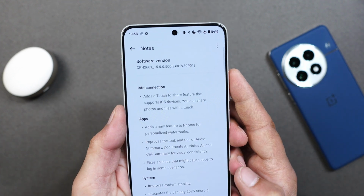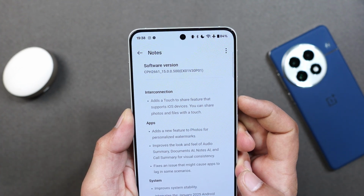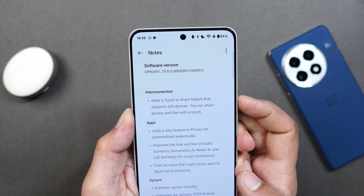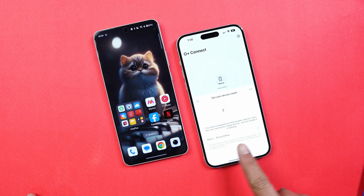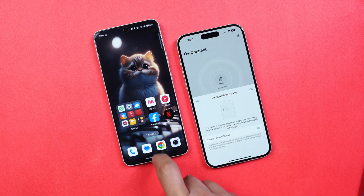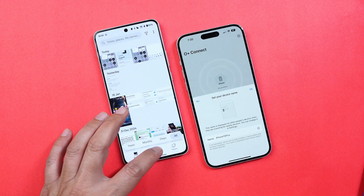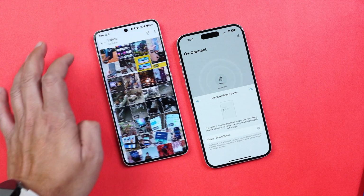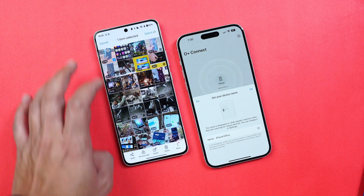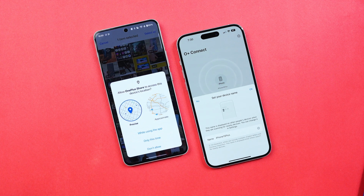But if you take a look at the first changelog, which is layer 2 interconnection, they say they have added a touch to share feature that supports iOS devices. You can share photos and files with a touch. So yes guys, that feature has been added, and to use this feature you need to install the OConnect application on your iPhone. Once you install it, you just have to locate the file which you want to transfer. It doesn't matter if it's a video file, audio, or any live photo. You just long press on the photo, tap on share, and you get the option to share with iPhone.